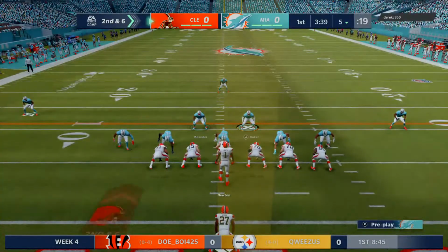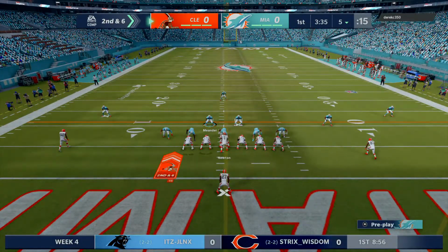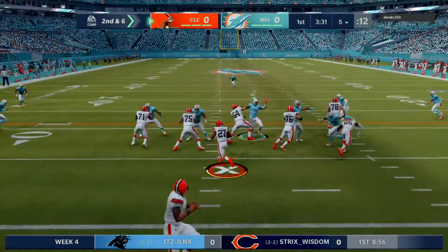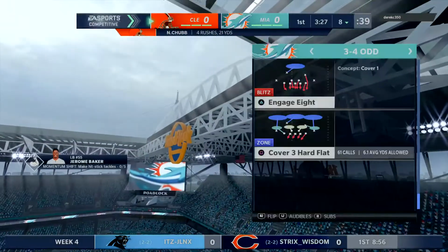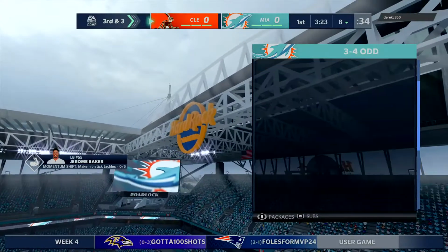Following the pickup of 4, here's 2nd and 6. At the 5 yard line. Chubb. And he will take this up to about the 8 yard line. 3 yards is half of what they needed. Now can they get the other 3 here on third down?